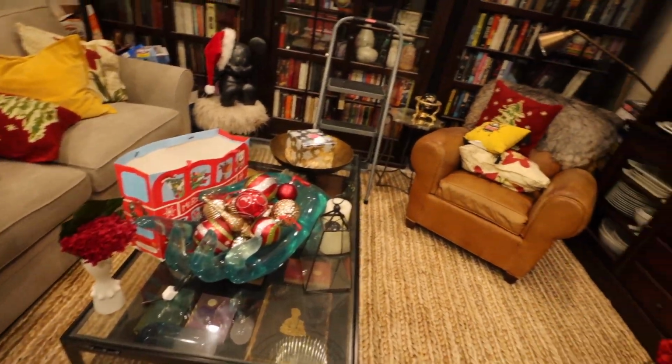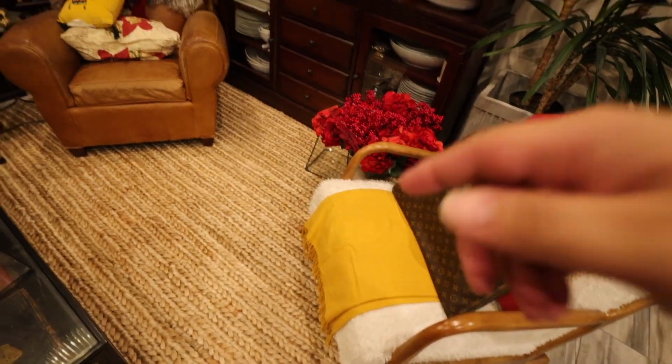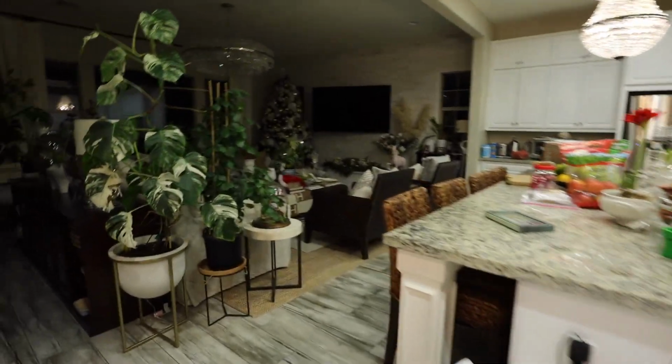Maybe I'll take these out and just put them inside there. And then I might put away the pillows, and I'll put away the flowers as well. All right, took those guys down. Let's actually get these over here.